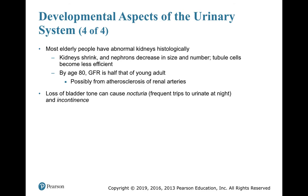Most older people have abnormal kidneys histologically. The kidneys begin to shrink, nephrons decrease in size and number, and tubule cells become less efficient. By age 80, the glomerular filtration rate is about half that of a young adult, and a lot of that may be from arterial sclerosis of the renal arteries. Loss of bladder tone can also cause nocturia, which is frequent trips to urinate at night, and incontinence.